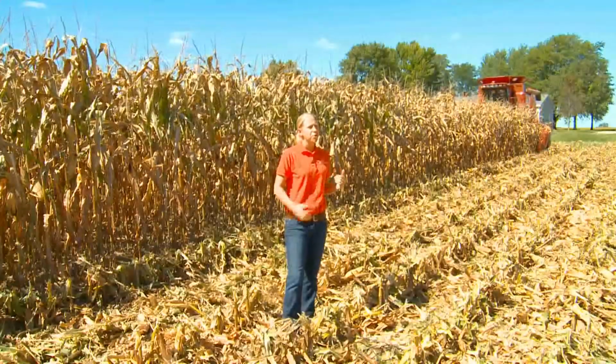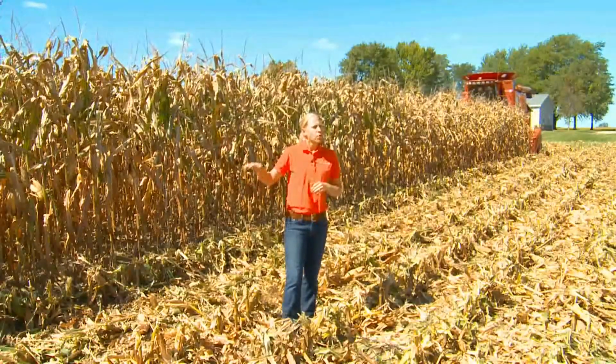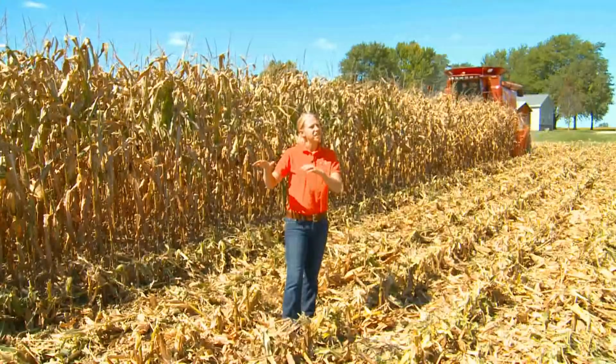So the first thing that we're going to look at is trying to determine the header loss. As you can see, we're going to come in here with the combine, get to a certain spot, stop, and back up so we can look at what type of damage or loss I'm having just from where this head is running.